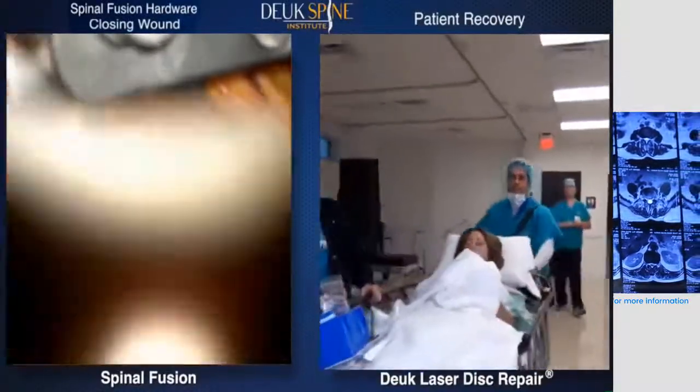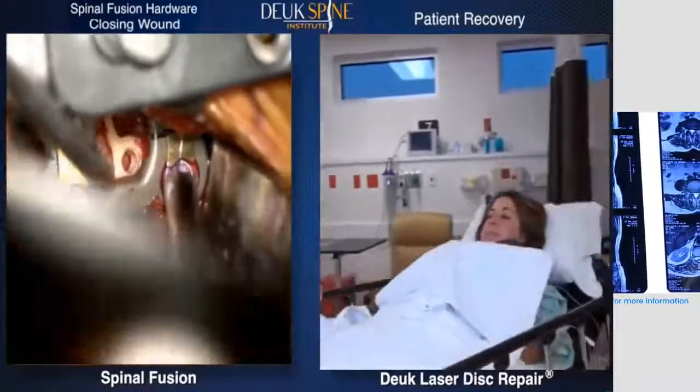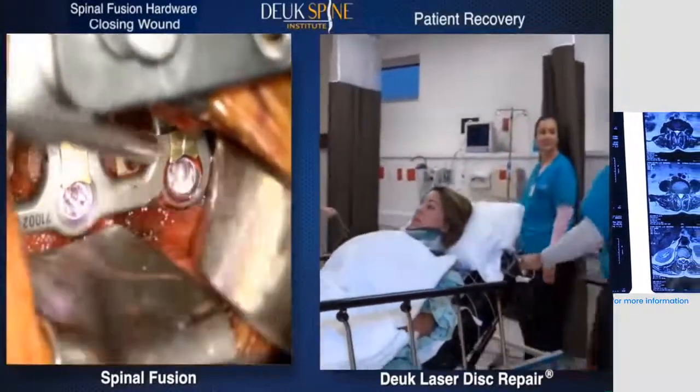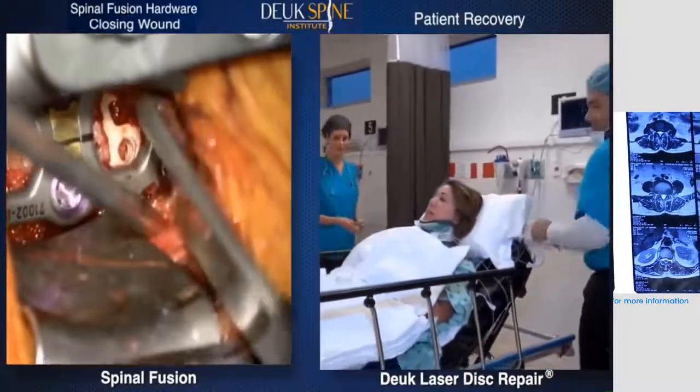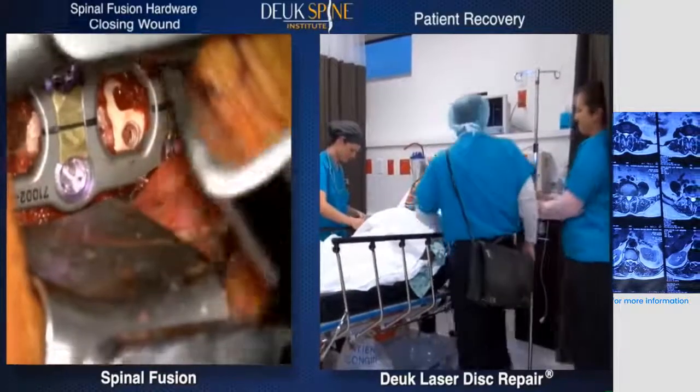The fusion, however, is still underway. Holes in the spine must be tapped in preparation for the large screws that anchor the fusion hardware. The Deuk laser disc repair patient is in recovery usually 45 to 60 minutes before released to go home.